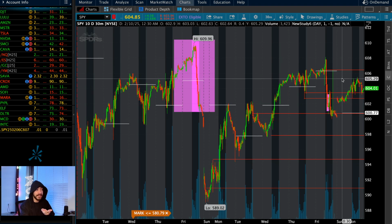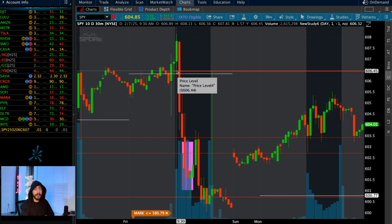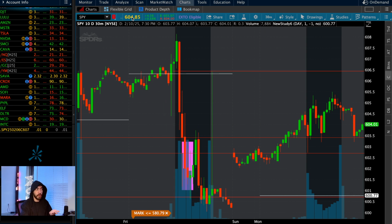So the higher levels would be 605.50. That's the new break and retest level. 606 is make or break, man. It's a bit dangerous because if we do gap up, we could sell back off, right? If we're gapping up, you can focus on calls towards previous closing price as well, 604.85.